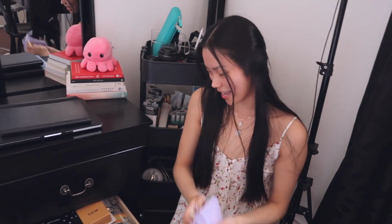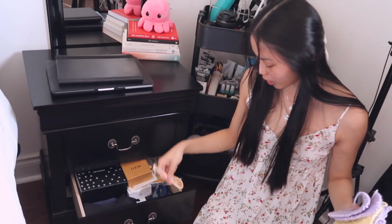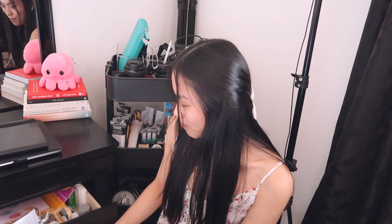You could tell it's not enough to make a sweater yet, but I'm in the process. And then there's Animal Crossing packaging from their lip kits that I bought from them. There's extra fabric, random things. This is kind of a mess. I don't really touch this one. You know how everyone has a junk drawer? This is mine. Technically all of them are.